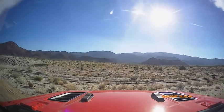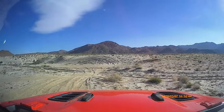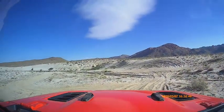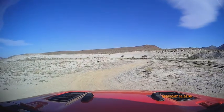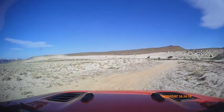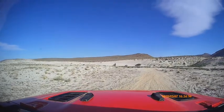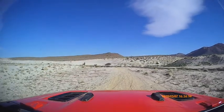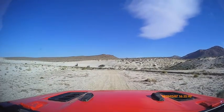As we make our turn, check out the banks with tracks on the right. Those are created by ATVers having fun. The railroad tracks are now on our right.